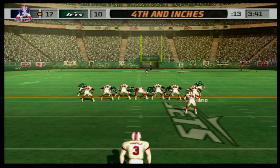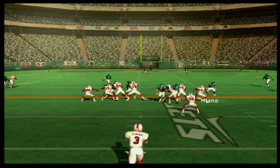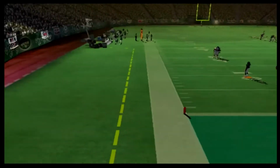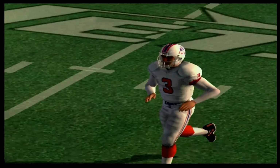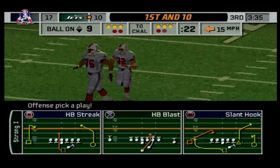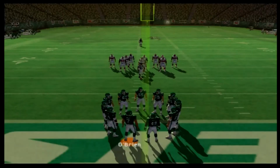Number 3 will try to pin them inside the 10. They'll spot this one where it went out. First and 10.